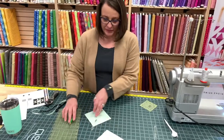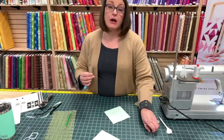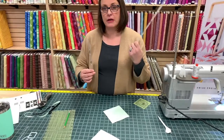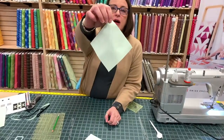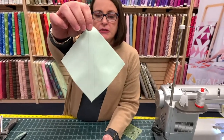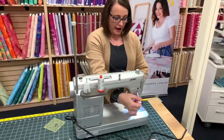Most popular tool. Second most popular tool. These are $2.99. There's a larger one for layer cakes, and that one's $3.99. So what I've done is I've drawn 2 lines on my block with just a regular lead pencil, and then we're going to sew down each of those lines, and then we're going to cut this block in half.